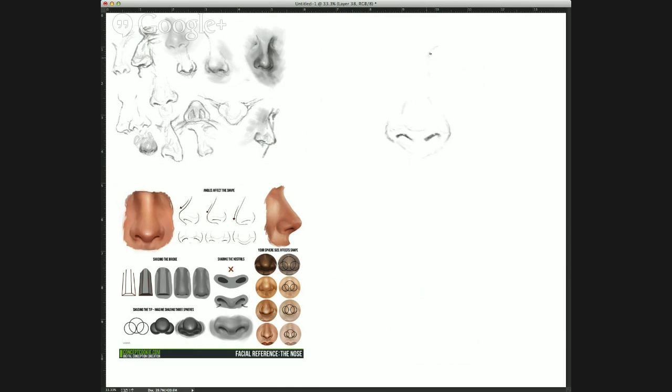And don't forget the bridge of the nose, because the nose isn't just the bottom part that makes up the nostrils and, I don't know the technical terms for the bulbous part of the nose, but the circular parts. You also need to incorporate the bridge of the nose, because that makes up a big percentage of what the overall nose will look like. Something like this.